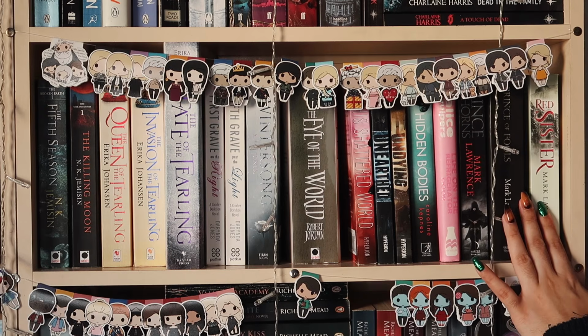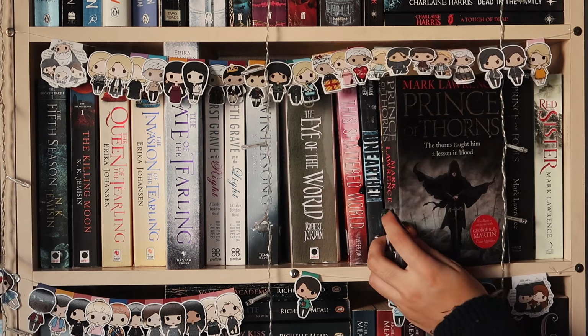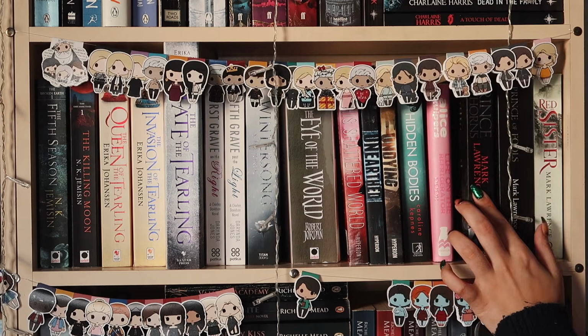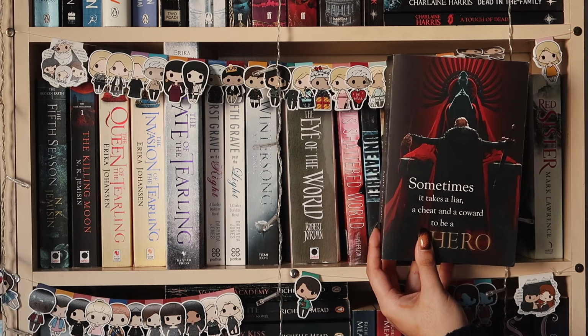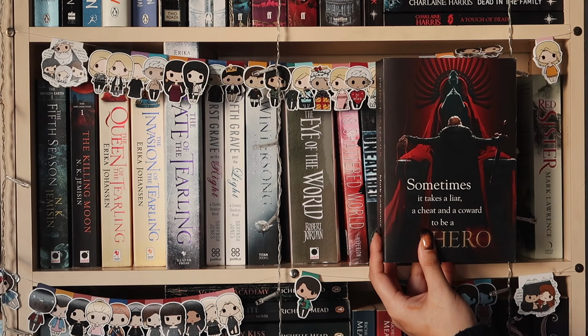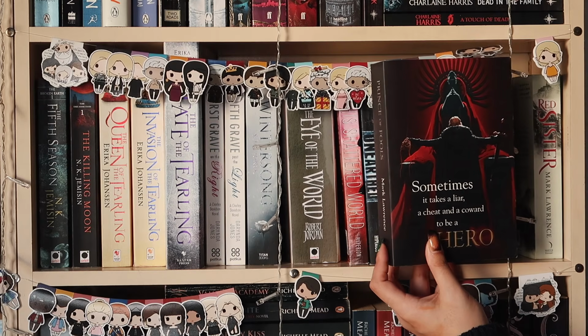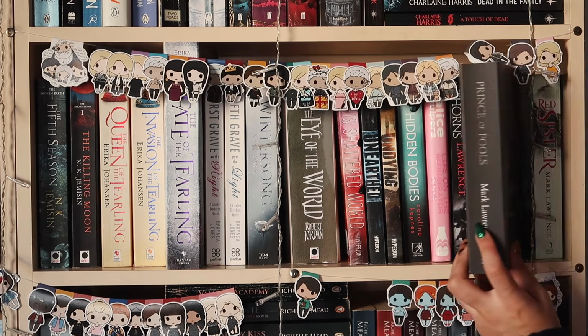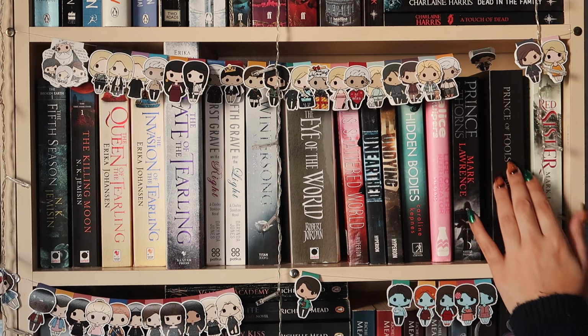Over here we have a few Mark Lawrence, which continues onto the next shelf, but we have Prince of Thorns, which is the first book in that series, and we also have something that I thrifted, which is the Prince of Fools arc. I think I picked this up at the same time I found the Caraval one, and this one I think is the first book in the spin-off series to Prince of Thorns, which possibly follows the same character when he's a little bit older.